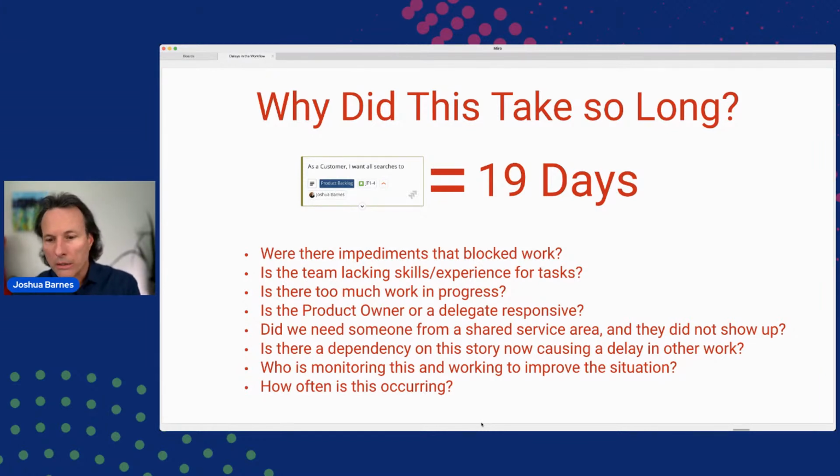Is a product owner or a delegate responsive? Do we need somebody from a shared services area, and they just didn't show up, or they didn't provide the amount of time that was needed? So again, we're waiting. Now, is there a dependency on this story? Have we now affected other work items that maybe are in our to-do column? Have we affected other work that other teams are doing? Have we introduced a delay in getting feedback, not on this story, but maybe this was the last story to complete an end-to-end feature, and now we can't get feedback on the whole feature and maybe some of the alternative behavior because this story was stalled for so long?